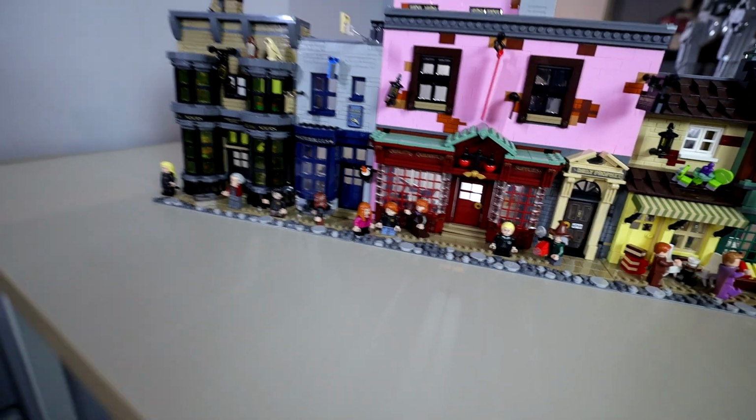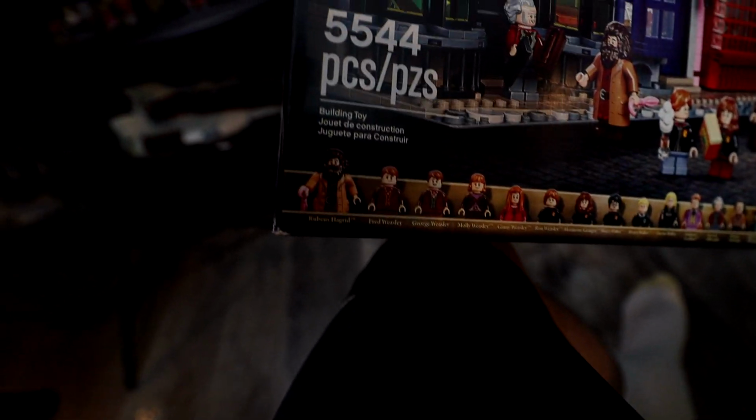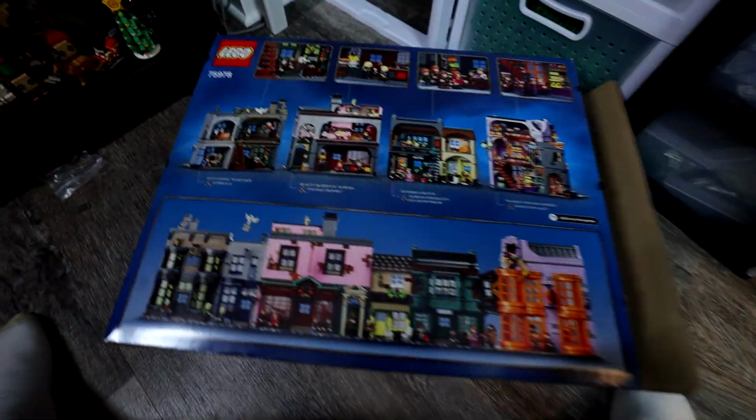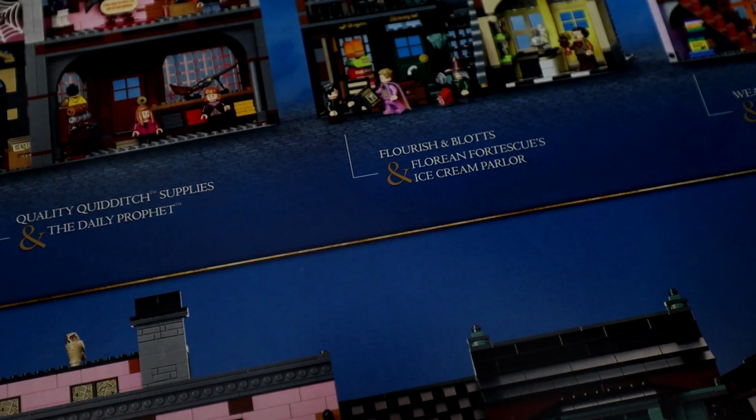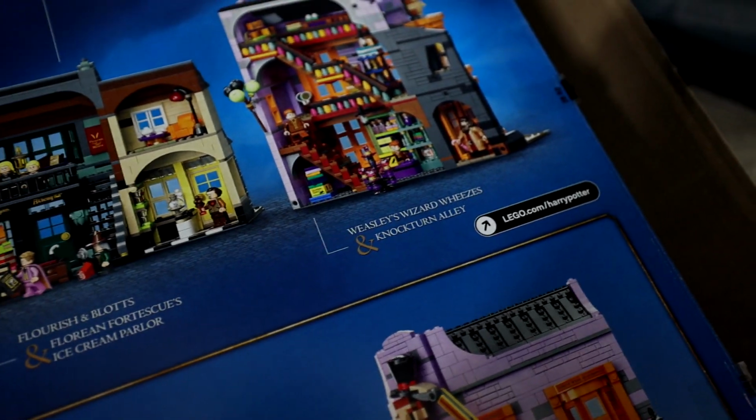So just again, brief information, this is Diagon Alley, set number 75978, comes with 5,544 pieces. Oh my gosh, a lot of minifigures and a lot of cool stuff here. I do also have the castle, which is really cool. But you can see here are the 4 buildings. Of course, you do have Ollivander's wand shop, you have the Quidditch store, you have the Flourish and Blots, and then you have the Weasley's Wizard Wheezes and Nocturne Alley, which is really cool.